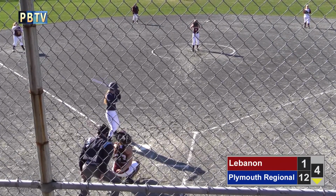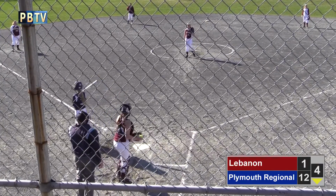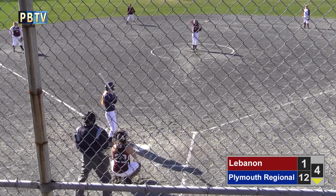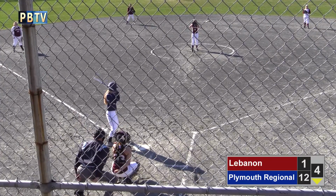So Plymouth with a 12-1 lead here. Taylor up to bat. Pitch is high for ball 1. It's going to be tough for Lebanon to just have such a developing program.